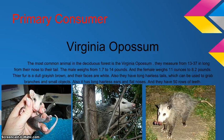Their fur is a dull grayish brown, and their faces are white. Also, they have long, hairless tails, which can be used to grab branches and small objects. Also, it has long, hairless ears and a flat nose, and they also have 50 rows of teeth.